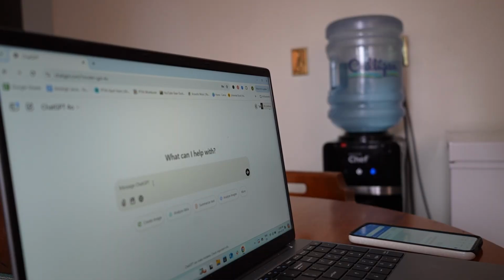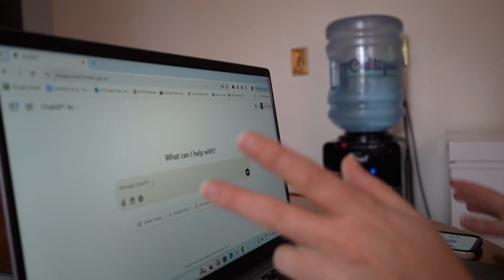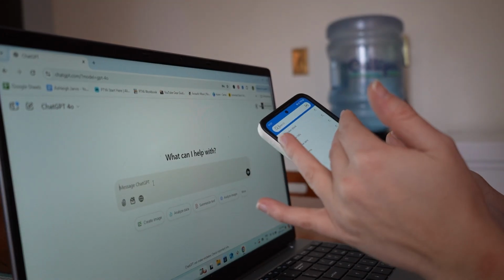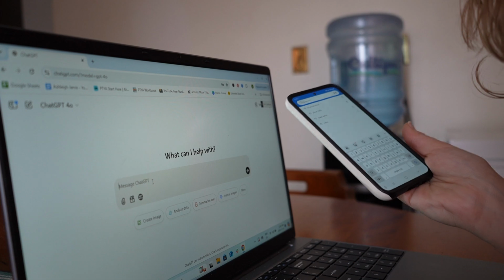My process for meal planning is to go through my cupboard, my fridge, my freezer, and see what I currently have. And then I go into ChatGPT and I do the prompts. So I'll show you my process with ChatGPT. So in order to meal plan, I'm going to use ChatGPT, and then I have on my phone the Walmart app. I can add things to this as I go, and then I just set up for pickup.